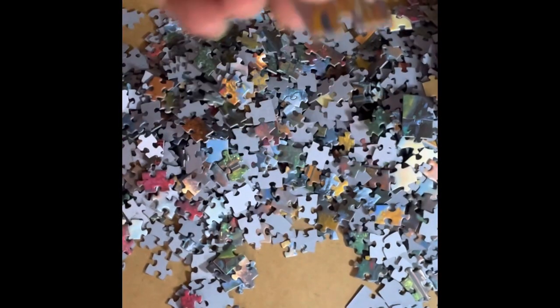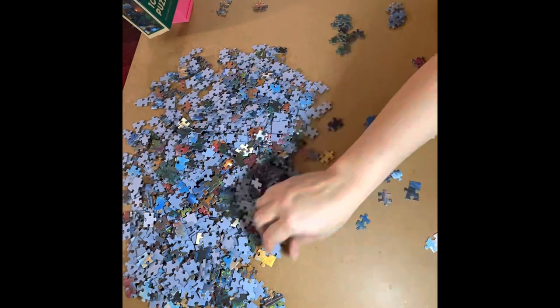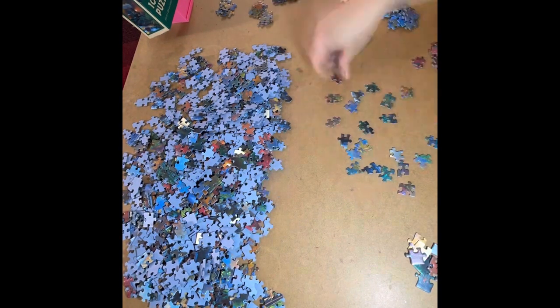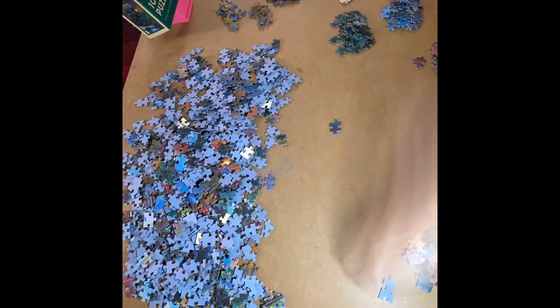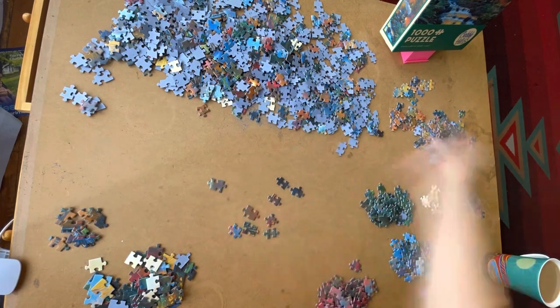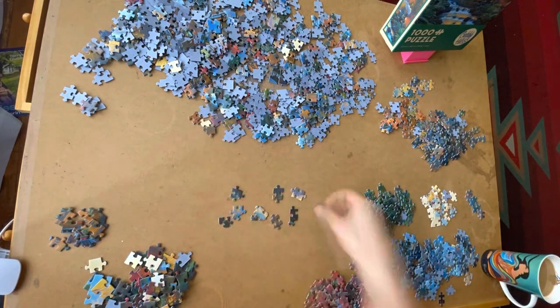So here are the pieces. They're all very unique. The pieces are a nice thickness. It has a nice glaze to the puzzle pieces. Here I'm sorting. I basically sorted by shades of blue and green, and then I had a few extra vibrant colors to sort into.